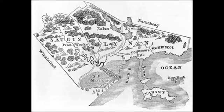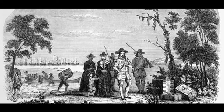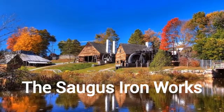During the 17th century in a town now known as Saugus, settlers began separating themselves from England by creating a new way of life. In doing so, they constructed America's first lasting ironworks.